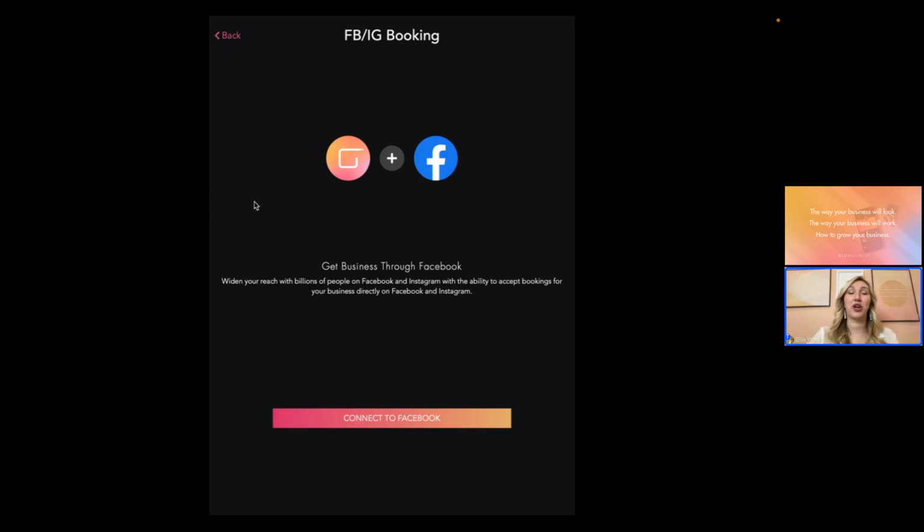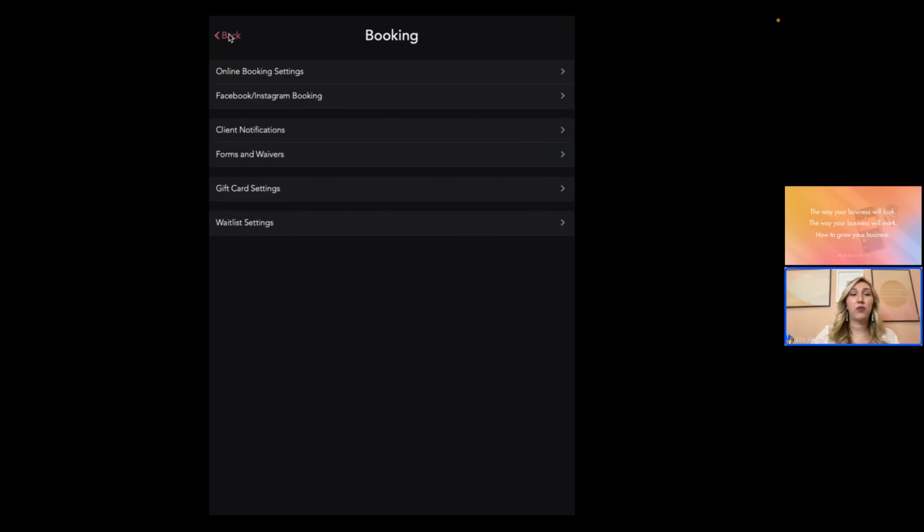Now that we've covered what your clients see when they go through the booking process, I bet you're thinking, okay, that's great. So how do we build that? A lot of GlossGenius, as you'll see and I've come to see, is entirely plug and play. We don't want you to be concerned about design elements or coding or any of that. You just make a couple different flips and switches within the app. You'll see those preferences go live right away. To show you how easy it is, let's tap back and run through our online booking settings.